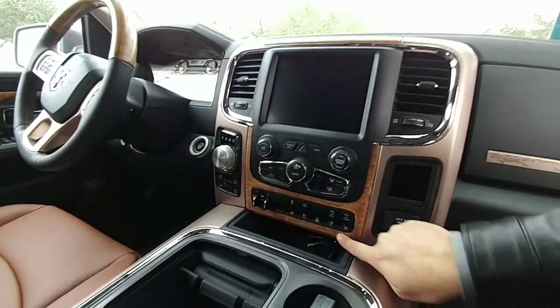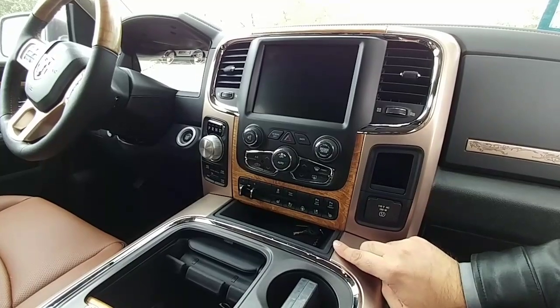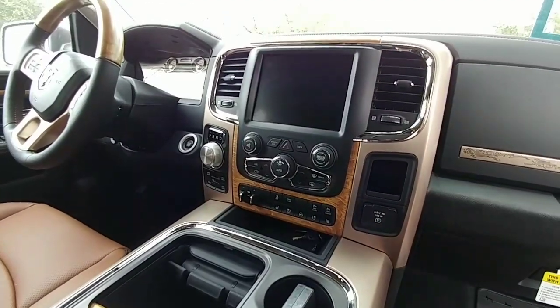Again, the Laramie Longhorn is going to give you this nice wood grain. As you can see, this one has front and rear parking sensors on it. Also downhill assist, traction control, tow haul mode, trailer brake control.